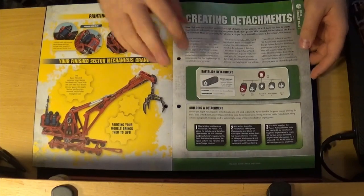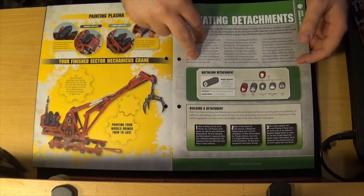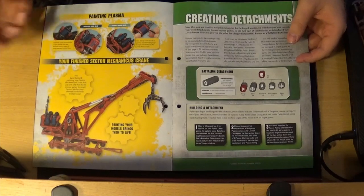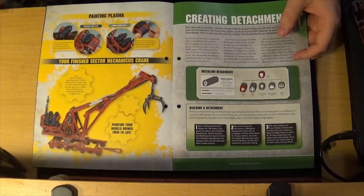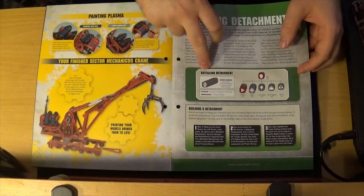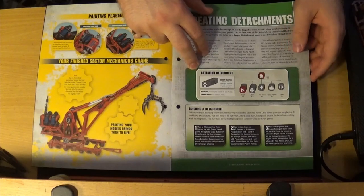Talking about building your armies, and this is in the advanced rules, creating detachments. Now, detachments are quite important because it allows you command benefits. If you just take your army however you feel like, and it's not in a detachment, you lose all your command benefits. So it is kind of important to do this. Now, this is your basic battalion. This is what I would say probably 80% of the people who play 40k you'll see using.